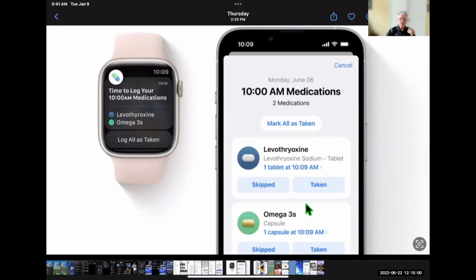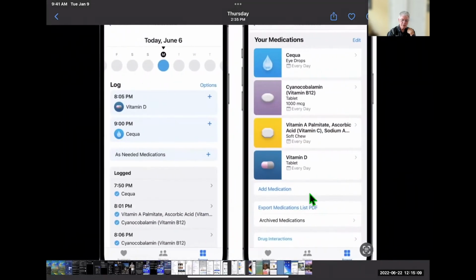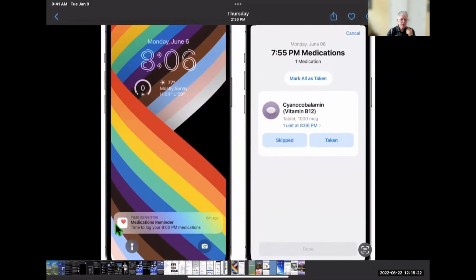And so you can set up a schedule of when to take it. And then when you set up that schedule, so here's several of them here. You set up a schedule of when to take these things, okay? And then, voila, time-sensitive notification. Check your medications you need to take at 8 o'clock p.m. Okay. So that's, I think, going to be pretty neat for a lot of people. And then when you would check this, of course, this would pop up in your notification area as to what you're supposed to be taking.